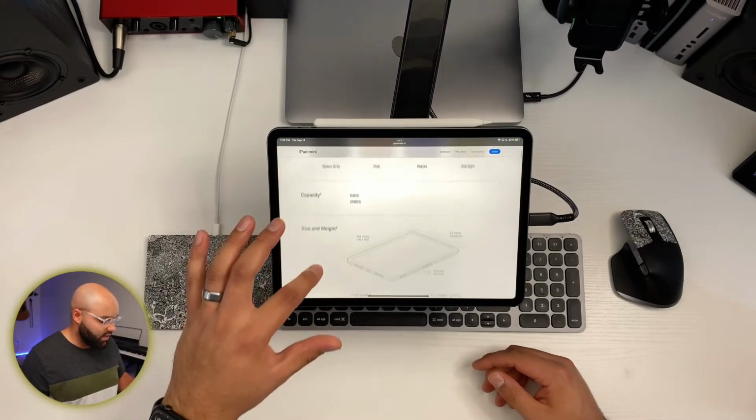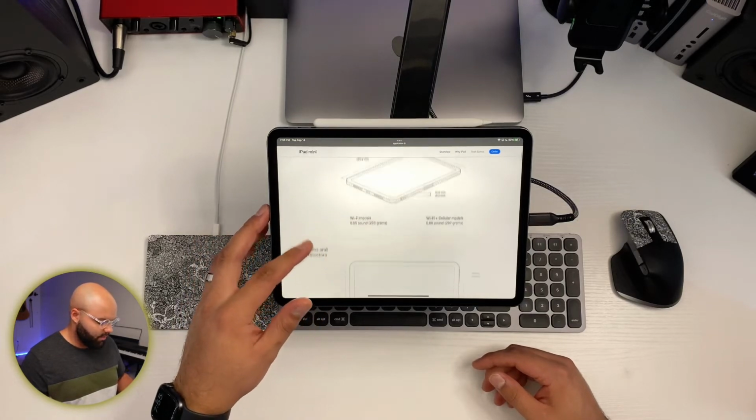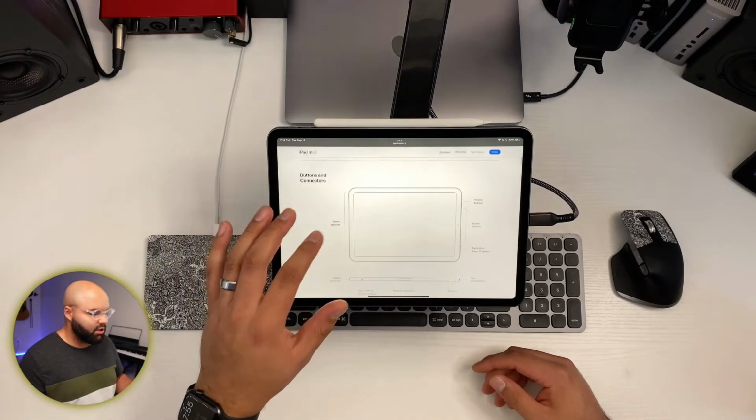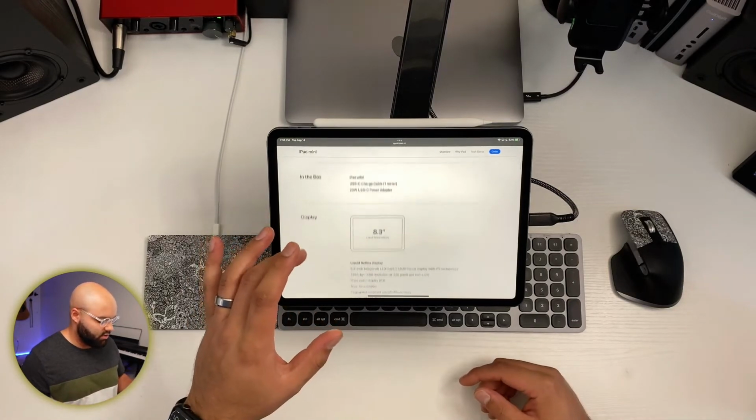All right, so we got the iPad mini in here, and I wanted to get to some of these stats. Yeah, the capacity starting at 64 gigabytes. I think that was the same before. Being able to connect things USB-C to a screen that small is super, super dope.